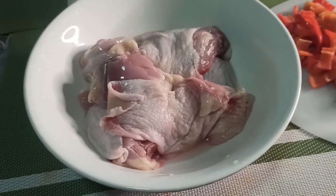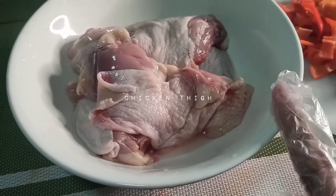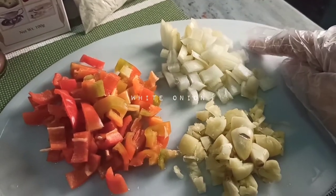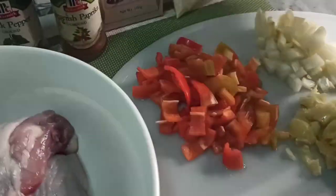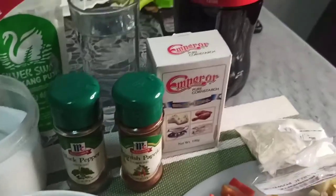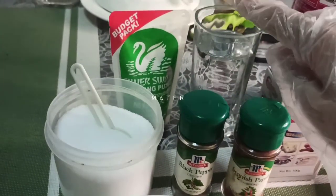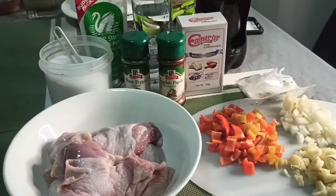So for today's recipe, all we need are chicken thigh, 5 pieces, bell pepper, i-chop nyo siya guys, also with white onion and garlic cloves, and bumili din ako ng garlic powder, and also coke, and cornstarch, paprika, black pepper, water, and vinegar, of course, salt. So, yun lang guys ang kailangan.